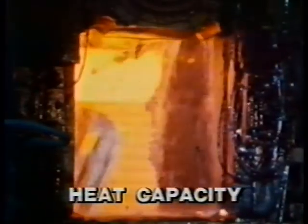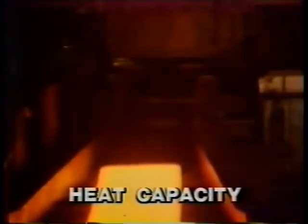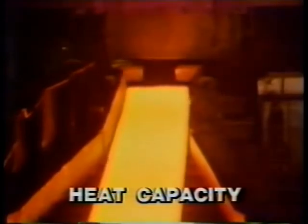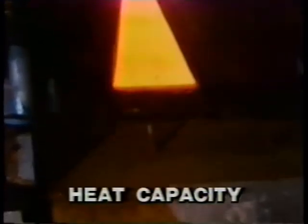So every material is given a value called heat capacity. Heat capacity not only determines how much heat the substance can hold, but also how readily it will give the heat back up again when you want to cool it down.